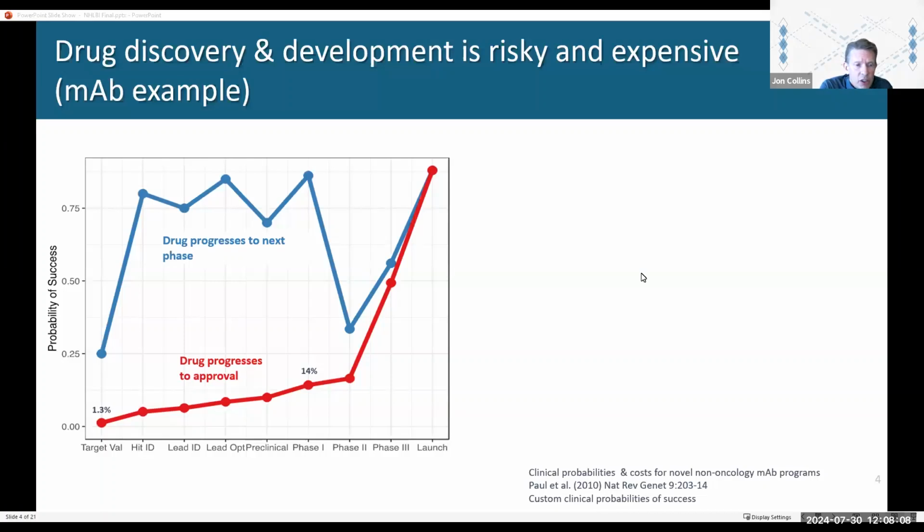So if you pick target validation, there's about 25% probability of success of that project moving to hit ID. And then as you get to hit ID, it's around 75% probability of success of transitioning to the next phases. All the way out to phase one, it's reasonably consistent. But you see a significant drop off in phase two. And phase two is, as people know, a really critical stage for a project because it kind of defines your proof of concept for your therapeutic hypothesis. And then beyond phase two, the probability increases as you get to launch.